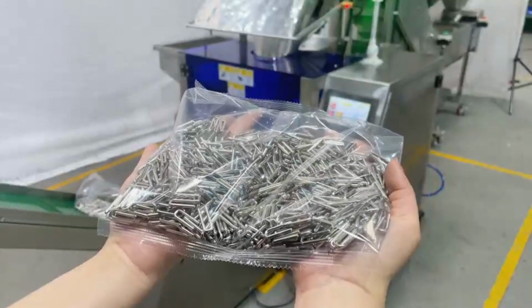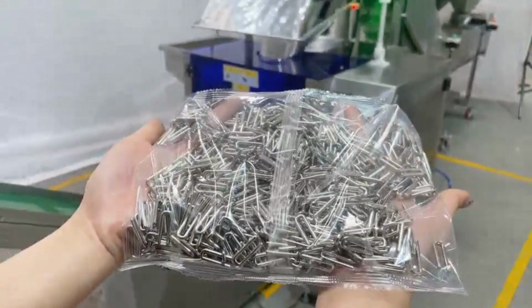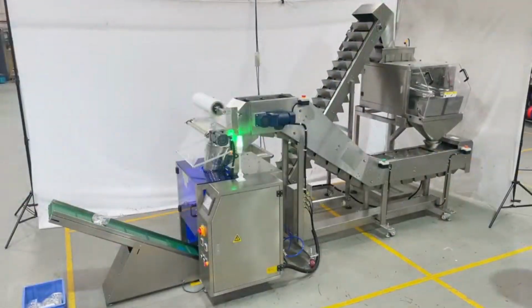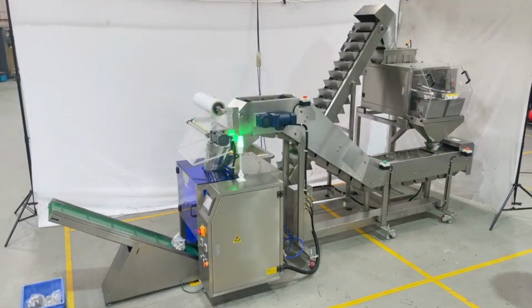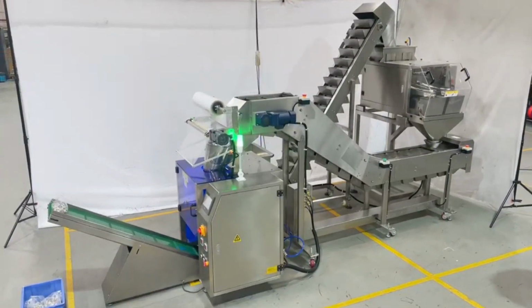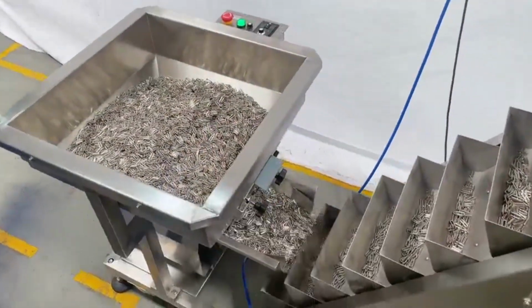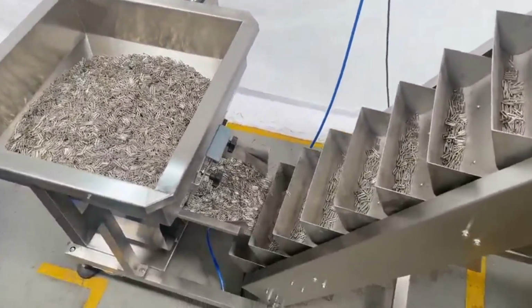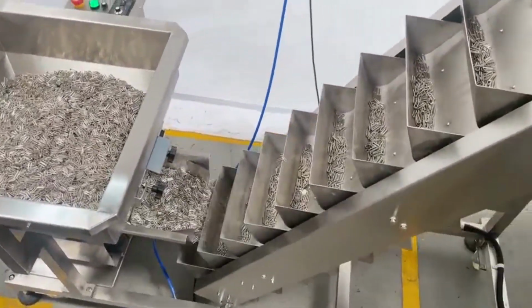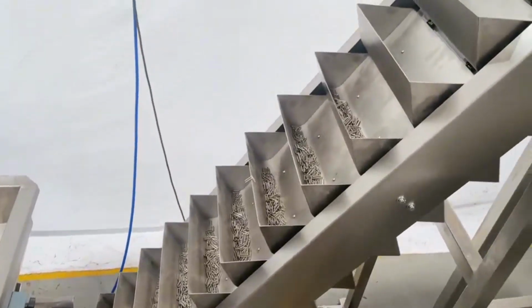Today, we're excited to introduce our advanced weigh filling and packaging machine, designed specifically for handling nails, screws, and other small parts with utmost precision. Our process begins with the state-of-the-art bucket conveyor system. This system efficiently lifts and transports the small parts, ensuring a smooth flow and minimizing jams. The buckets carry the items up to the top of our vertical packaging machine, where the real magic happens.